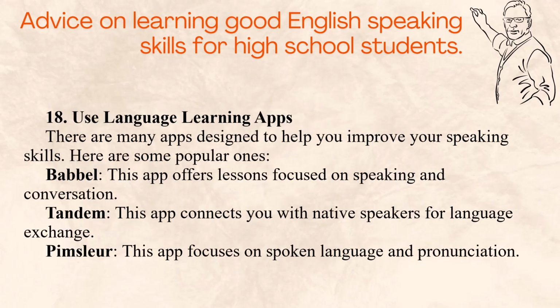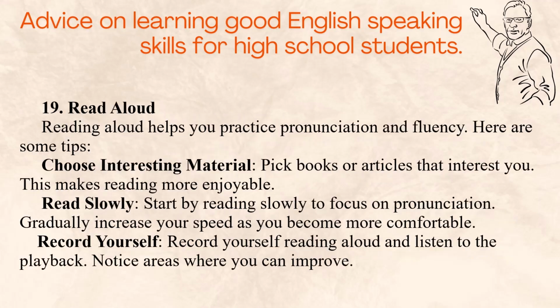18. Use language learning apps. There are many apps designed to help you improve your speaking skills. Here are some popular ones. Babbel. This app offers lessons focused on speaking and conversation. Tandem. This app connects you with native speakers for language exchange. Pimsleur. This app focuses on spoken language and pronunciation.